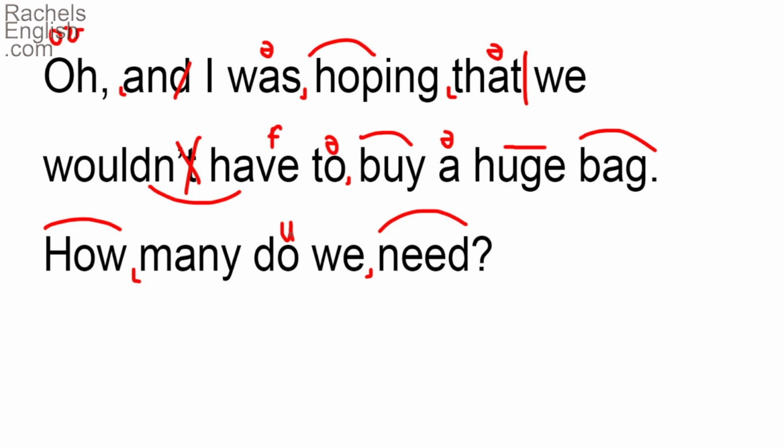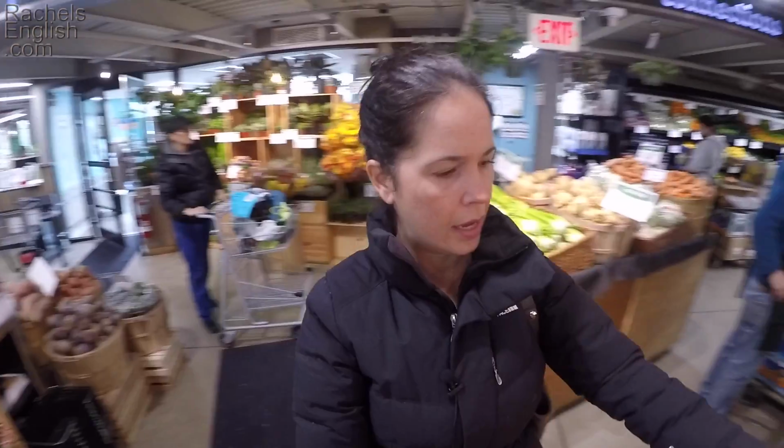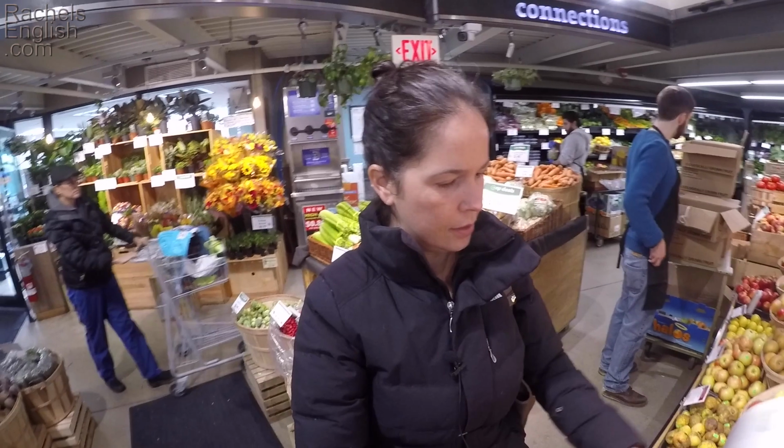How many do we need? So it's long, short, short, short, long, all with a smooth change in intonation. How many do we need?